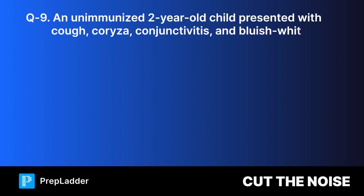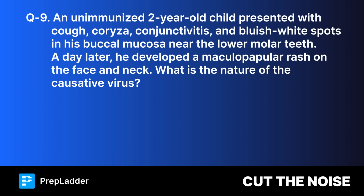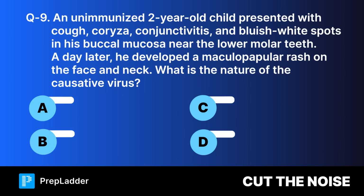Question 9. An unimmunized 2-year-old child presented with cough, coryza, conjunctivitis, and bluish-white spots in his buccal mucosa near the lower molar teeth. A day later, he developed a maculopapular rash on the face and neck. What is the nature of the causative virus? Your options are.